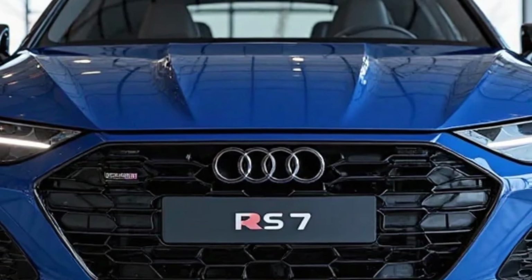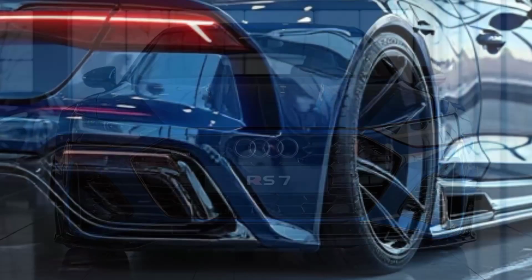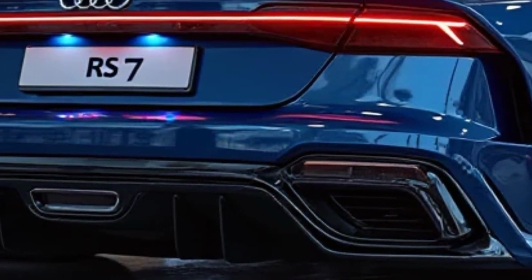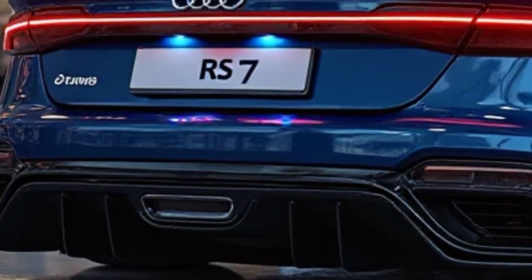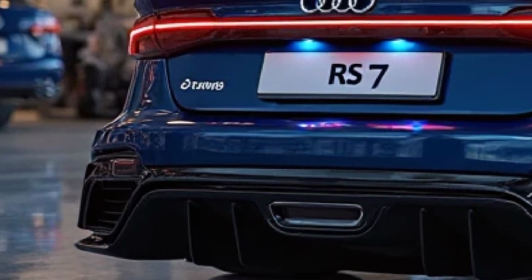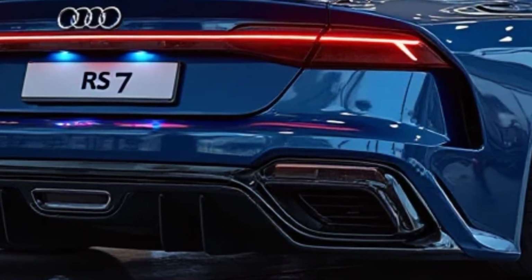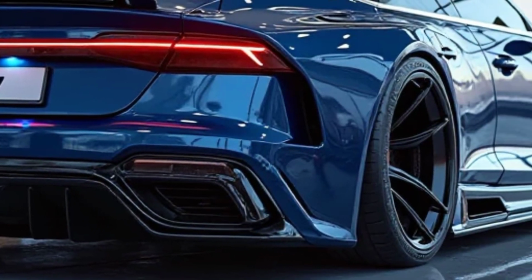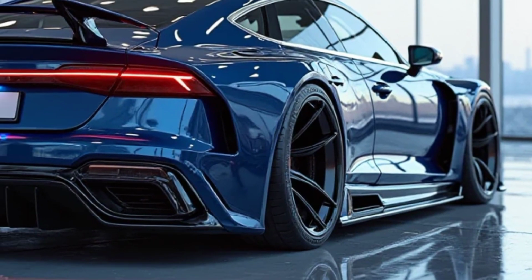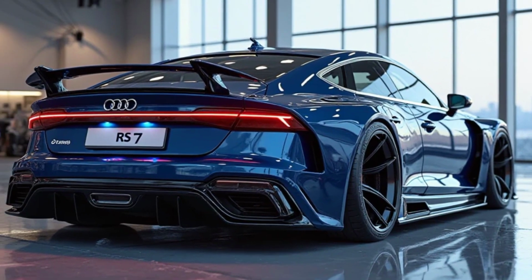Body panels. The 2025 RS7 features a sculpted, aggressive body that instantly commands attention. Its widened fenders, sleek side skirts, and a sloping coupe-like roofline give it a muscular stance while preserving the elegance of a luxury fastback. Constructed from a mix of aluminum and high-strength steel, the panels are lightweight yet strong, helping improve handling and fuel efficiency while offering better crash protection. The precise lines and contours aren't just for looks, they're designed to enhance aerodynamics and reduce drag at high speeds.